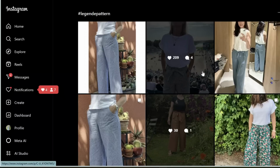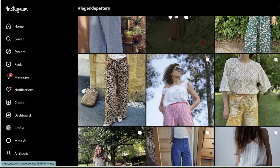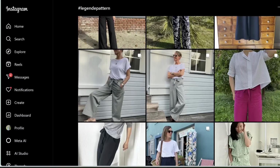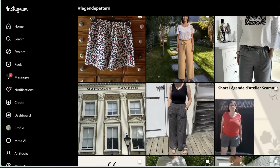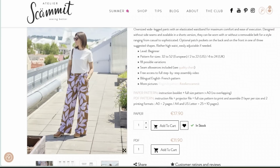I've just gone onto Instagram now to have a look, which is interesting. They do a link on their site so you can go and see them in real life. People love those leopard ones. I love the leopard ones. Ooh, tempting. So yeah, they are a very nice, easy breezy summer trouser pattern, aren't they? Liking those. So that's ATELIER SCAMMIT. We've chosen a blouse, a dress, and a pair of trousers off their site.